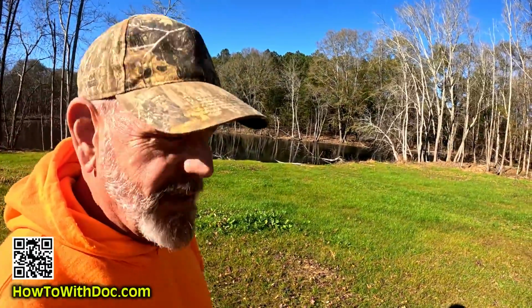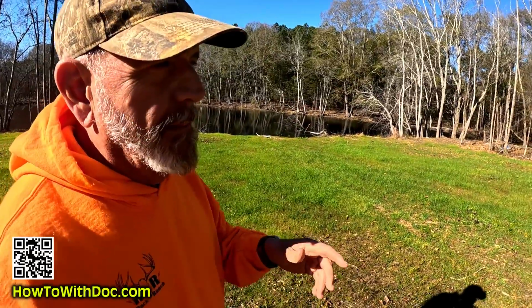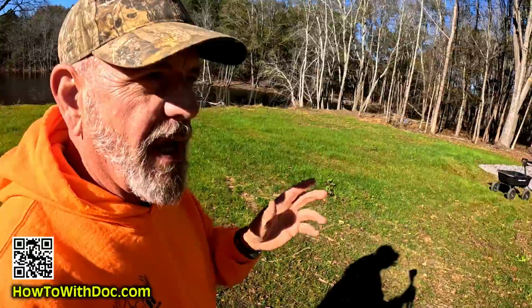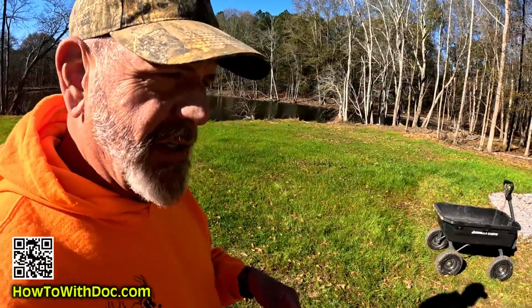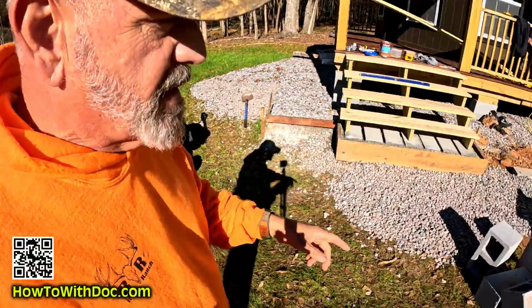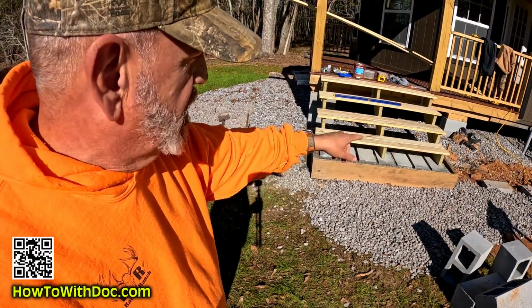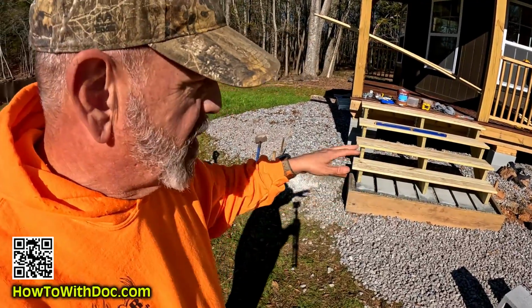So let me show you my redneck engineering on these steps. I want you to understand something. I always battle with Jesse because Jesse wants to do things perfectly, and I told him, I want this cabin quirky. I want weird stuff. I want it rough. I don't want it finished looking. So I want things that make you go, wow. I got a ton of these cinder blocks all around. So we basically dumped cinder blocks down here, leveled them off, built a frame, did a dry pour, boom, done.